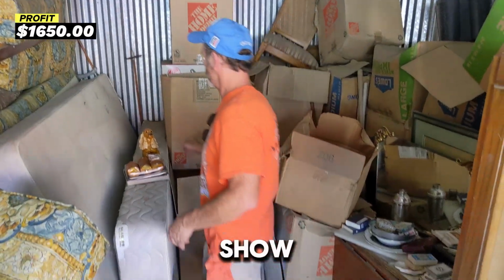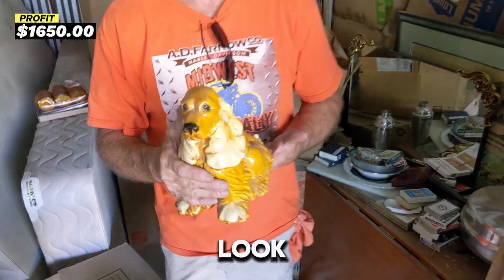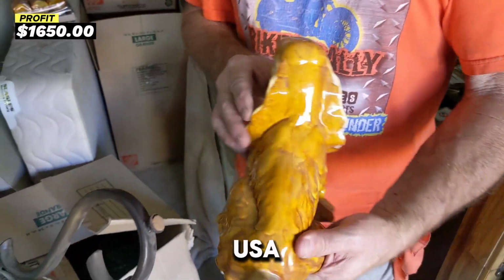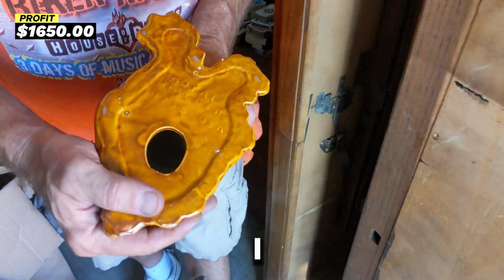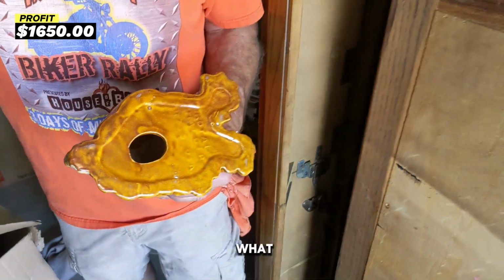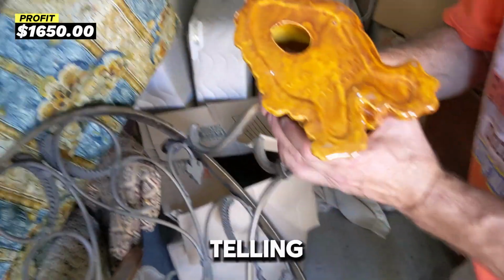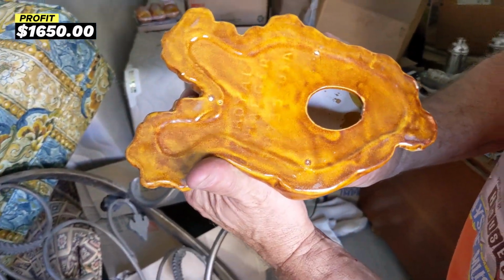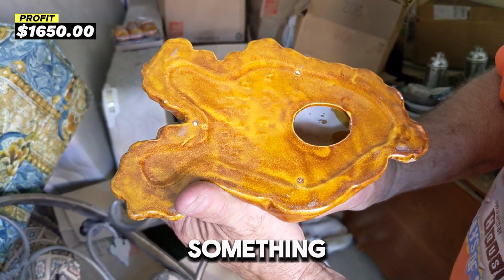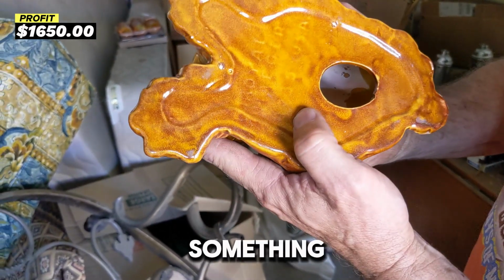So, I want to show you the dog before we go. Look at that little Cocker Spaniel. That's something. USA Pottery. It's Royal something USA. Yeah, we saw it on the bottom. I used to remember what this is, but I'm not a big pottery buff, but I know enough. And I'm telling you right now, this is $45 to $75. Royal something USA. Malgar or Elgar or something.